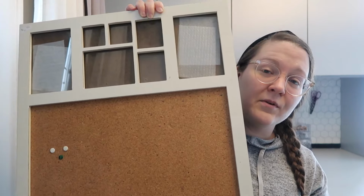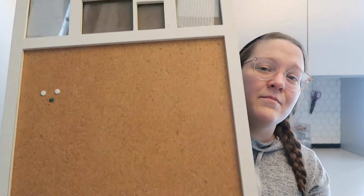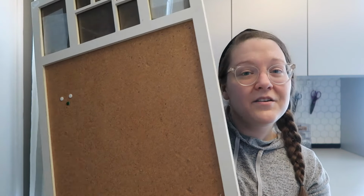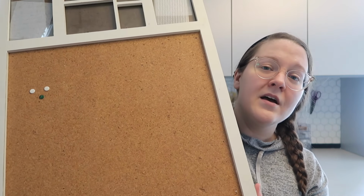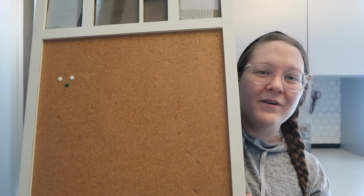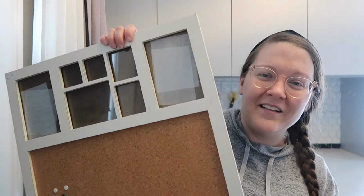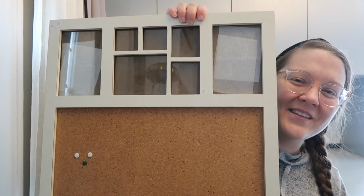So the next thing is actually something that Sean found. And he found this really awesome photo frame with a cork board on the bottom. I thought this could be really fun to put some pictures in the top of our family and friends and then be able to have different menus on here for takeout restaurants or tickets to a show or a variety of things you could put on the bottom right here. So I'm really excited that Sean found this and then convinced me to buy it as well. I'm really quite happy with it.